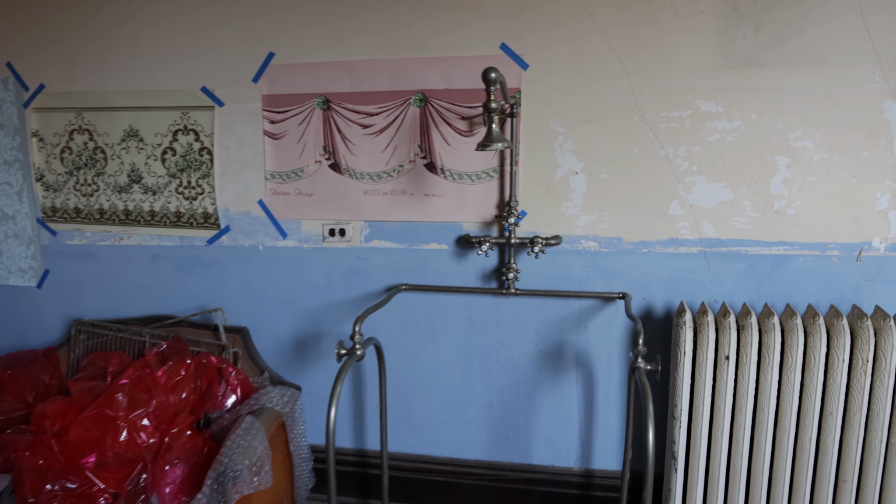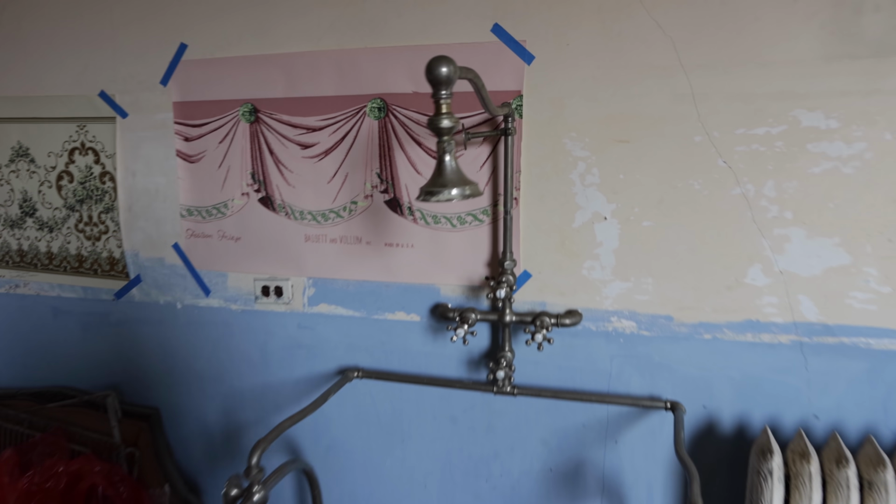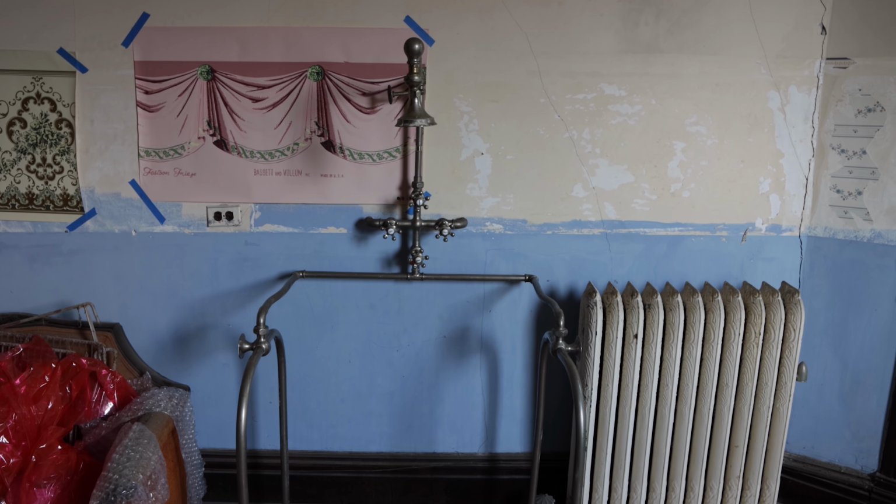Now on to the most absolutely brilliant thing that I was able to acquire this week. And I'm really excited about this one because I've seen plenty of photos of these things, but I've never actually seen one in person, let alone used one. This is a needle shower. So what is a needle shower?